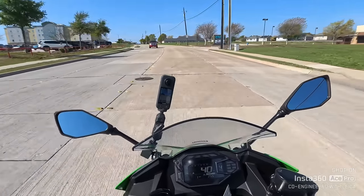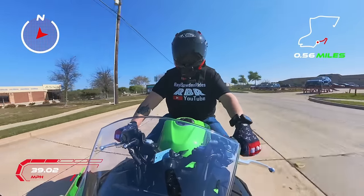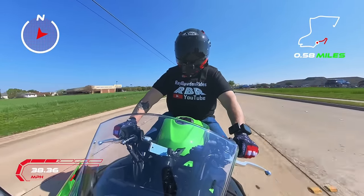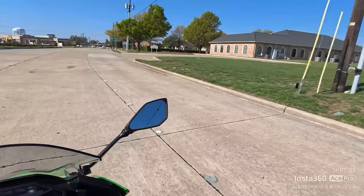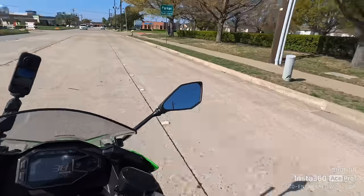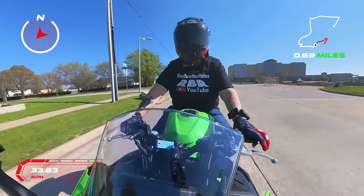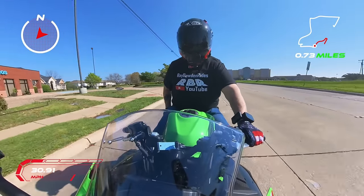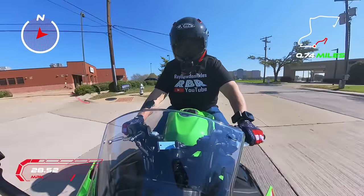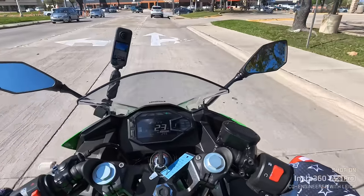The seat height on it is 30 inches. I've got a 30 inch inseam, and when we get up to the light up here, I believe both feet were planted, both feet were down completely. After you ride it for, I don't know, 3 or 4 or 5 months, you'll get a little bit of sag in the suspension. Man, that transmission is super smooth.